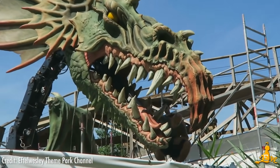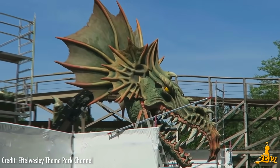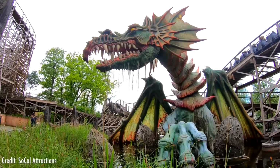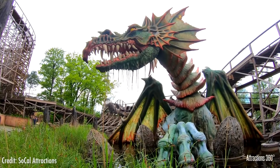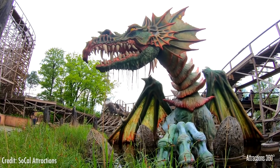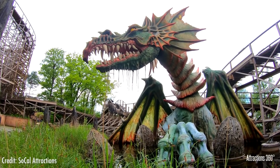After several maintenance visits in previous years, Efteling announced in October 2019 that Edna will keep quiet. Since then, the dragon has stood in a derelict state next to the track. The paint is peeling, all movement is turned off, and one pupil is turned up permanently.